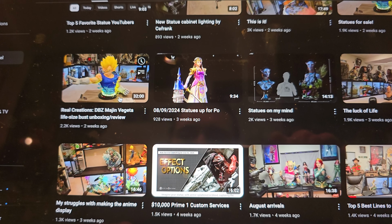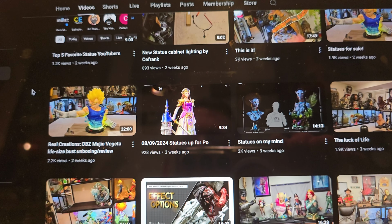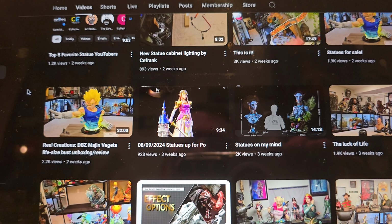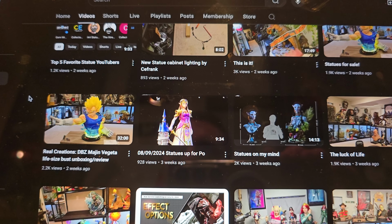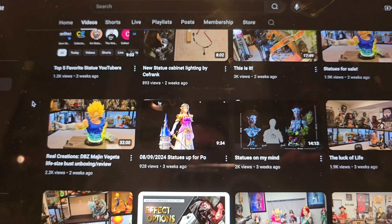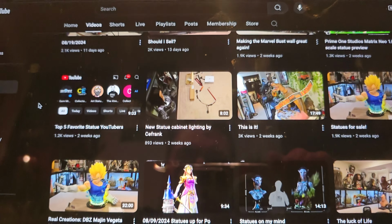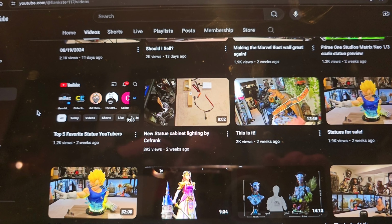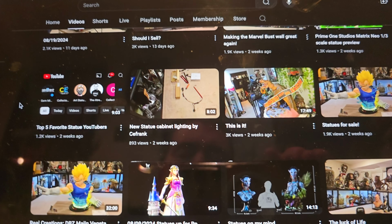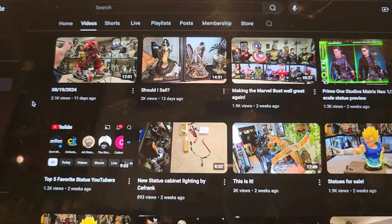So we got the Real Creations Majin Vegeta bust. Overall, I'll say it was a disappointment. Disappointed in the sculpt, disappointed in the scaling, and it was sold within a week or two. So that's gone. I do like it for what it is, but it didn't work for me. It didn't fit what I was looking for.